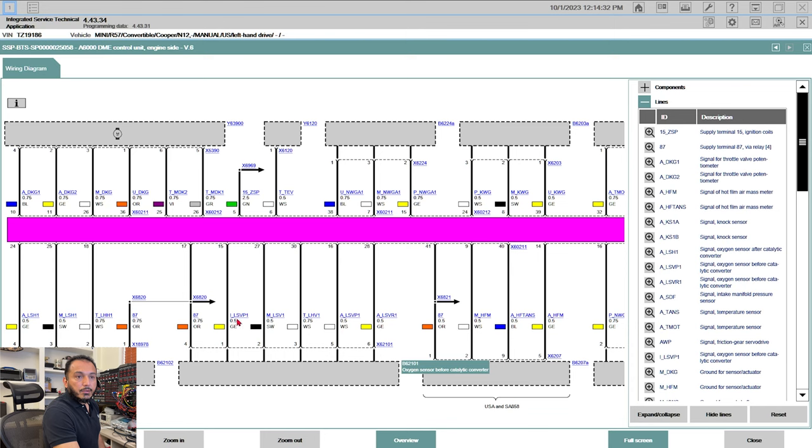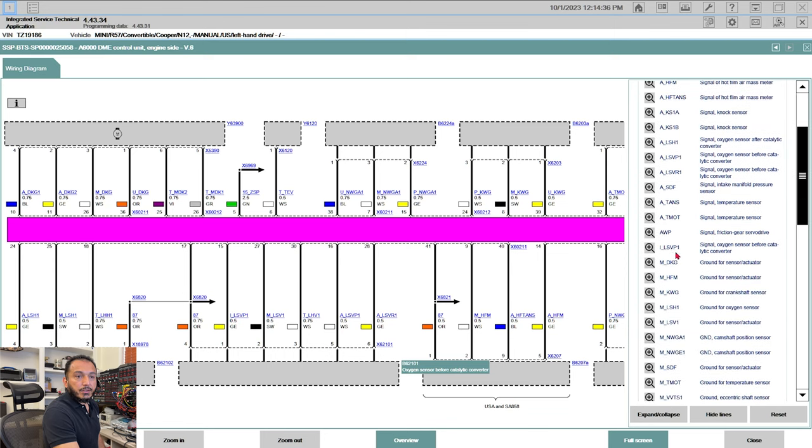ILSBP1. So let's go over to the ILSBP1, signal for oxygen sensor before catalytic converter. Well, that's a signal. What is then the next one? MLSB1. MLSB1, ground for the sensor. So power, signal, ground. Okay, what is the next one?